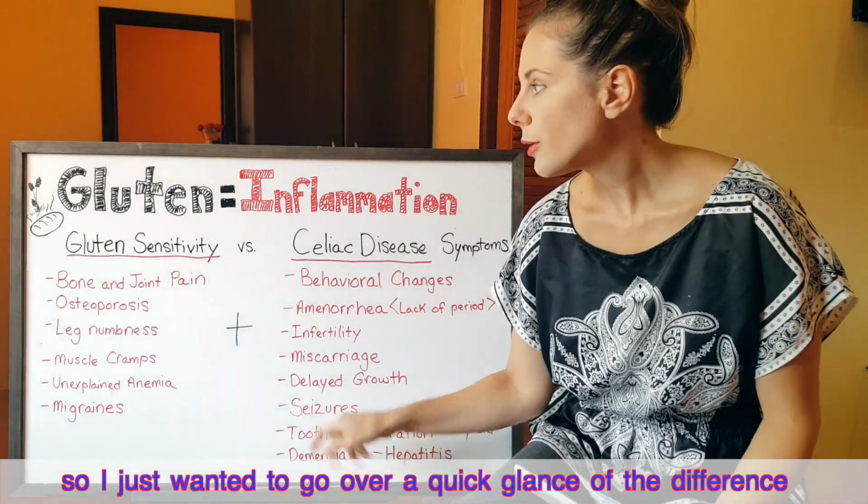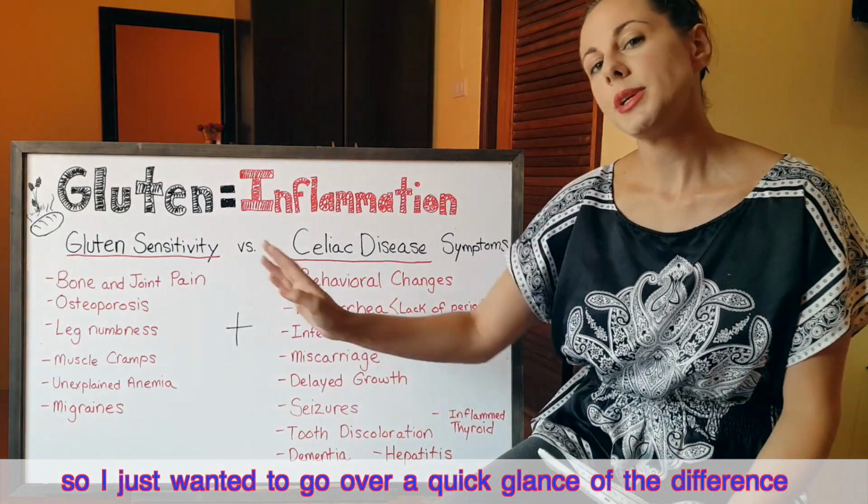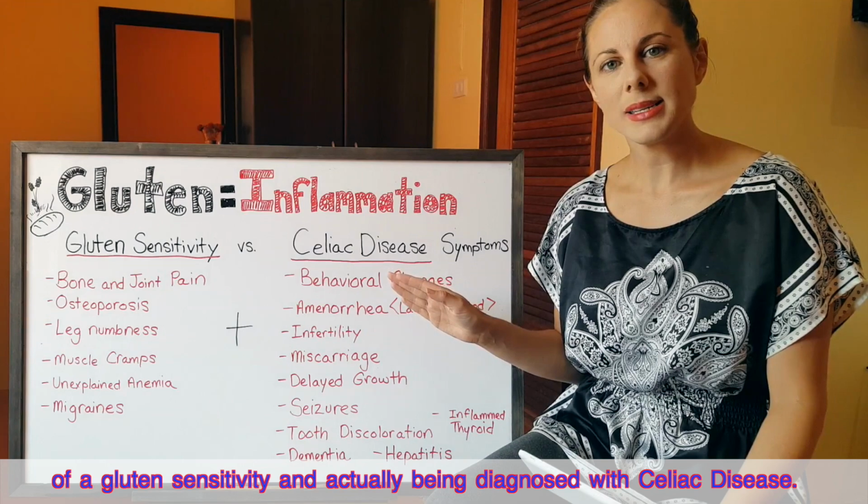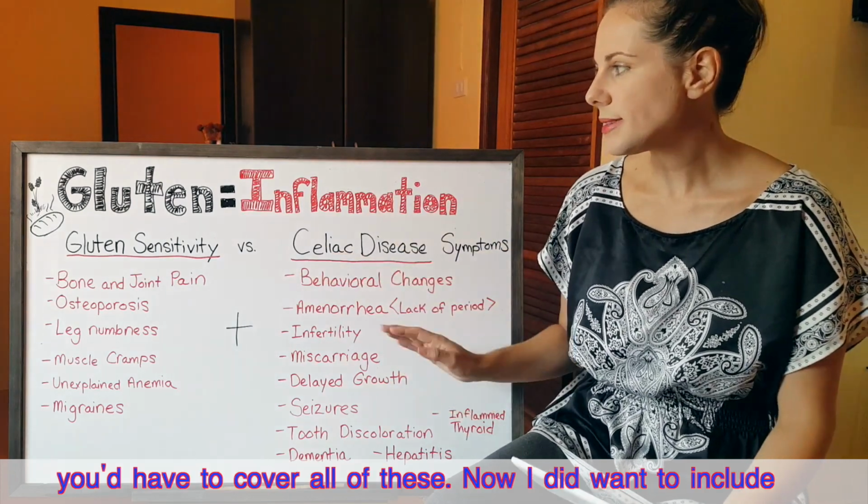So I just wanted to go over a quick glance of the difference between a gluten sensitivity and actually being diagnosed with celiac disease. You would have to cover all of these.